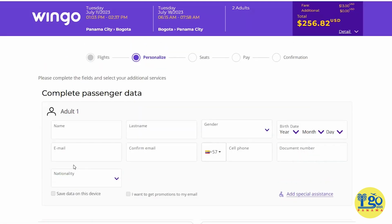So I'm going to go up here and I'm going to enter all this in and then show you kind of how the final thing happens.